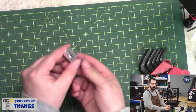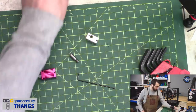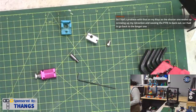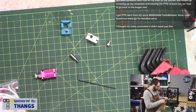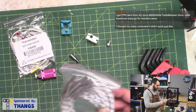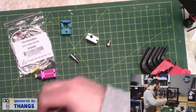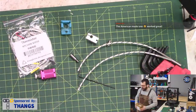Also, I'm going to put a V6 heater block on it because I have a bunch of these. So we're going to use that. We're going to use a silicone sock. We're going to use a plated copper nozzle. Where is it? One of those guys, an NTC 100K, and let's throw a 50 watt heater in it. Sure, why not? So that's what we're gonna put in this guy.